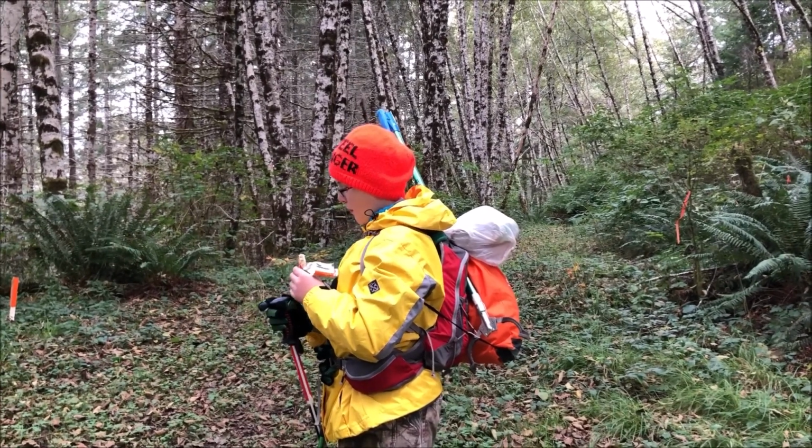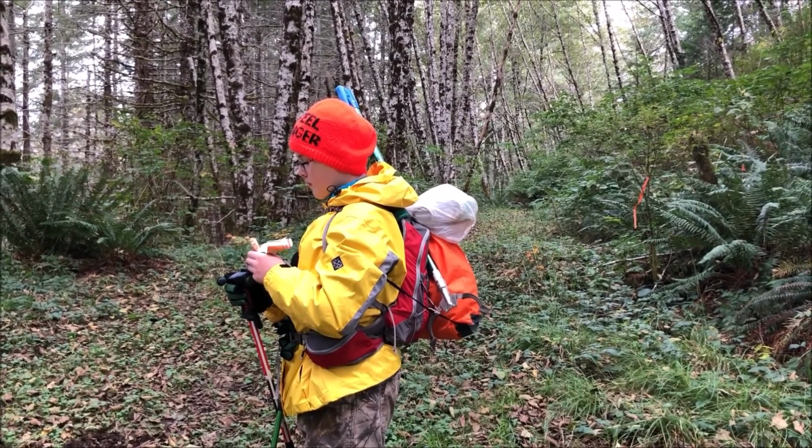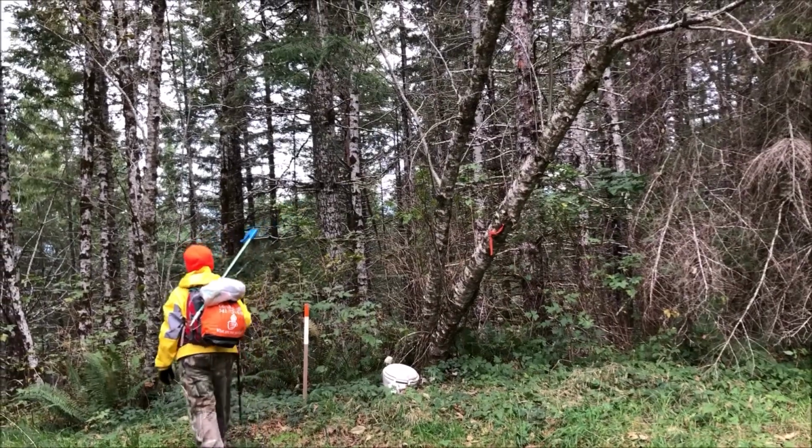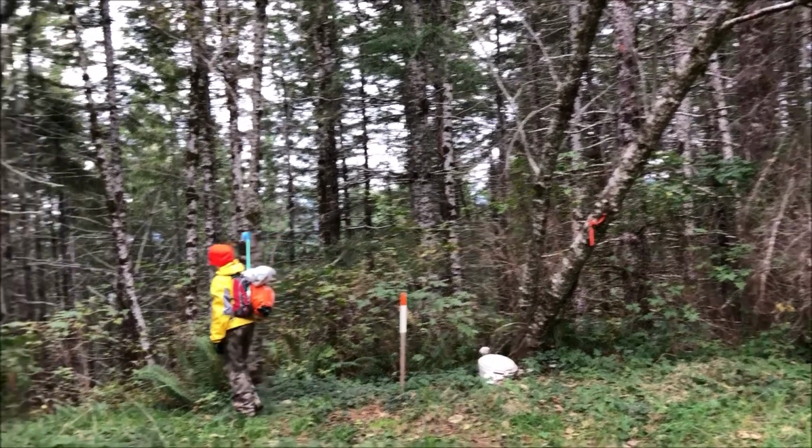Proves yet again, hikers keep their places clean. People who are driving, not so much. We're back at the pit stop turnabout point, and off we go.